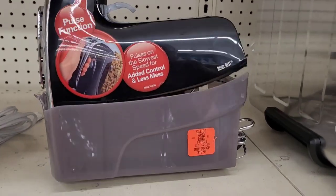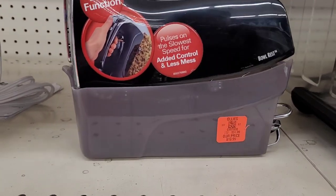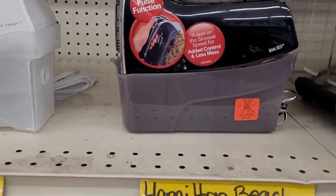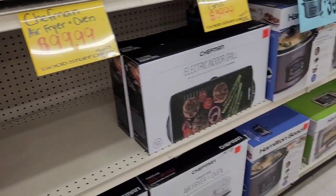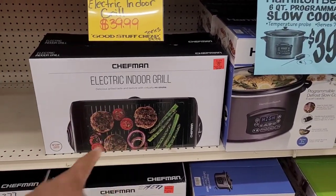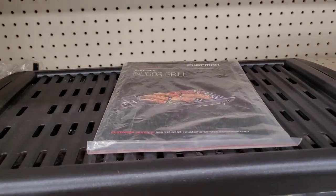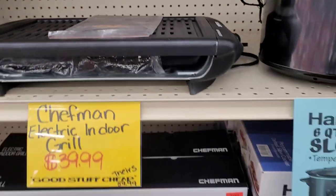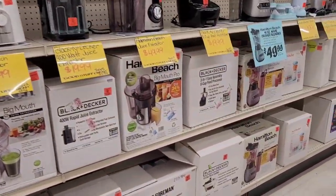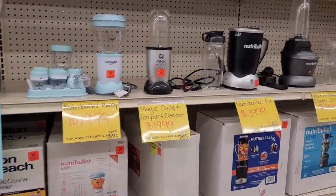This is something. Okay. We're sitting in something. I was about to say, this is a new mixer that I've never seen before. All right, let's see what else they got. Electric indoor grill. I really need one of those because I can't never hardly seem to find time to go outside and grill. So I might need to just get the grill to go in the house and grill. It's easier. All right.